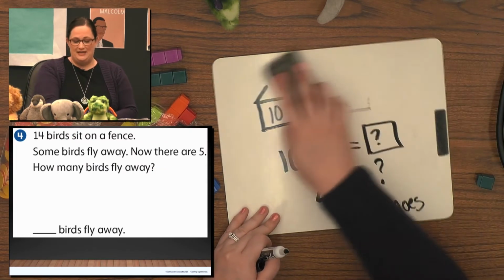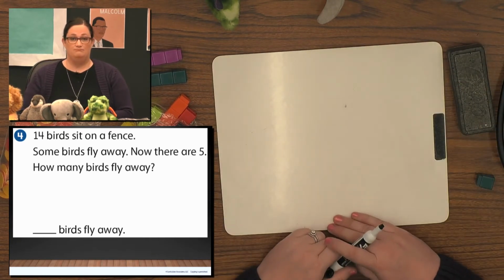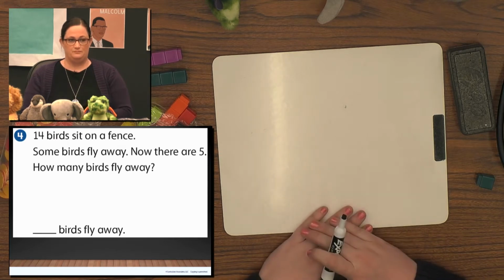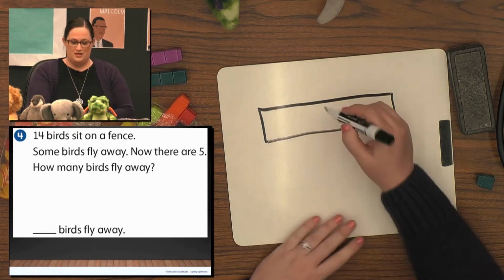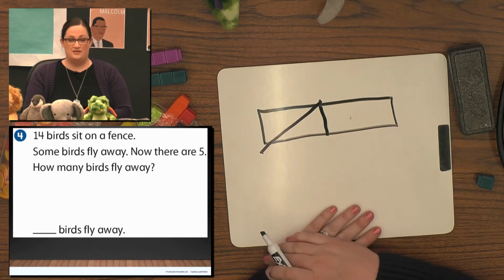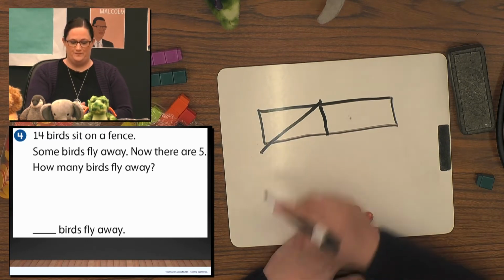14 birds sit on a fence. Some birds fly away. Now, there are 5. How many birds fly away? What's happening in this problem? Yeah, we've got some birds on a fence. Some of the birds fly away, and then there's some left. Let's figure out where our question mark's gonna go.